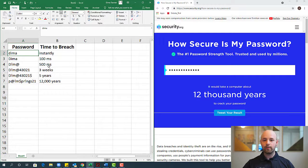So that's just a quick overview of passwords and what makes them strong and what you can do to make them more secure. And that wraps up this week's video. I hope this makes you confident that the password you're using now is secure, and if not, hopefully it gives you some ideas of what you can do to make your password stronger.